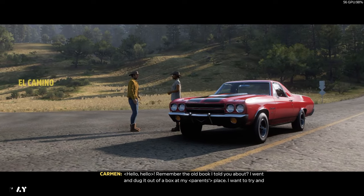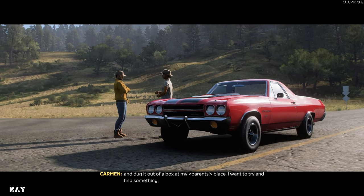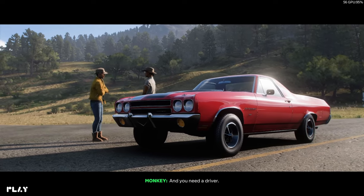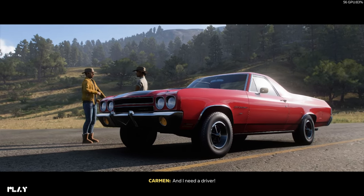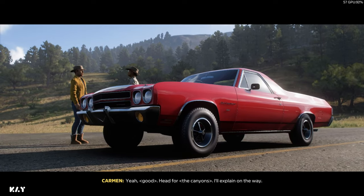Hola, hola. Remember the old book I told you about? I went and dug it out of a box at my padre's place. I want to try and find something. And you need a driver. And I need a driver. Yeah, bien. Head for Las Barrancas. I'll explain on the way.